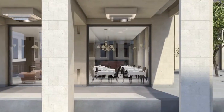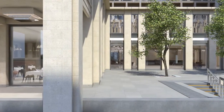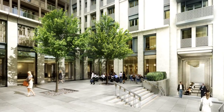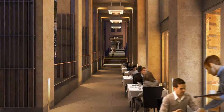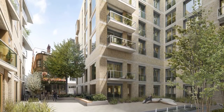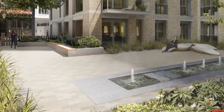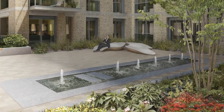The development has two key spaces for the residents to use. The entrance courtyard is on Arundel Street, and we want it to be a place for people to meet. The private courtyard is an interesting space, and it's for all the residents. The courtyard has private residents facing into the space. The courtyard will have a granite water feature, and it will be lit in the evenings as well.